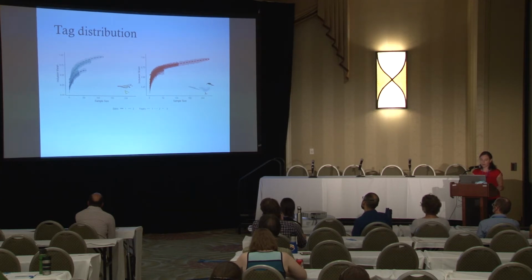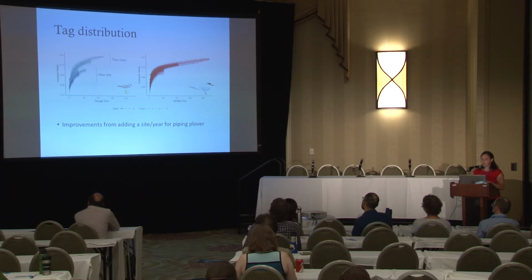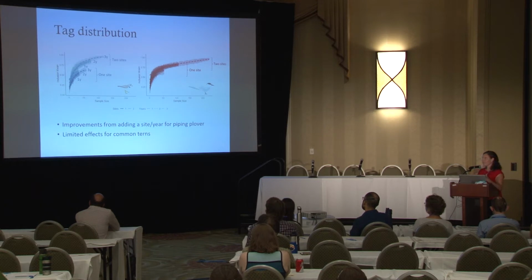That's an interesting pattern. With piping plovers, we really found that adding an additional site dramatically improved inclusion values, as well as adding additional years. Within each site, 1 year was less representative than 2, and that was less representative than 3. For common terns, there was a lot more overlap, so adding multiple sites and years didn't make quite as much of a difference to inclusion values.